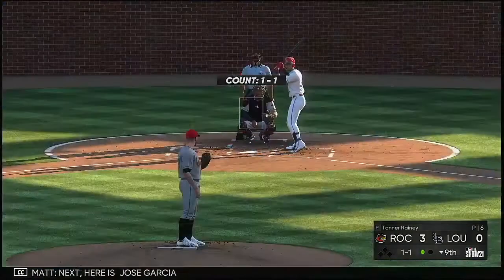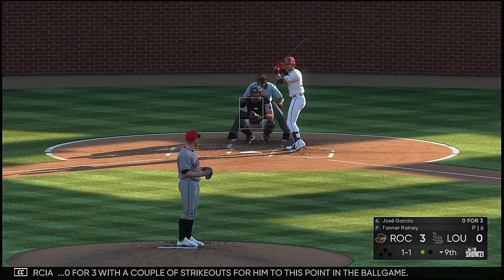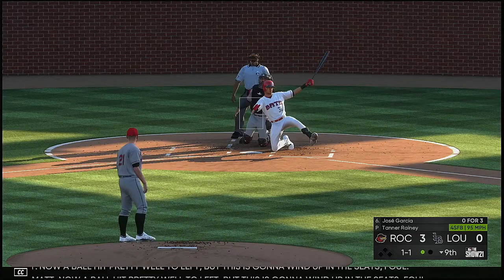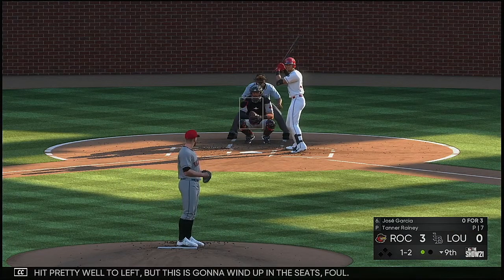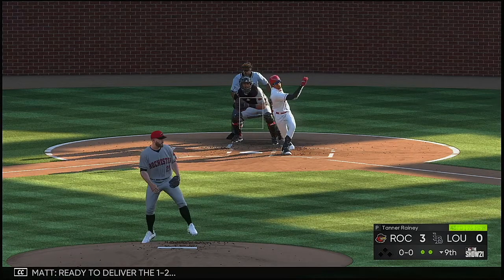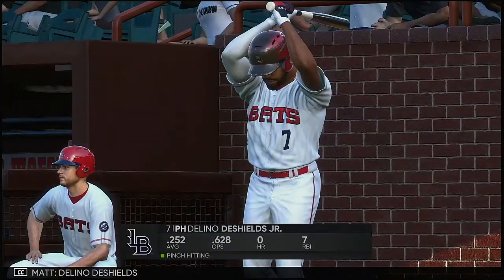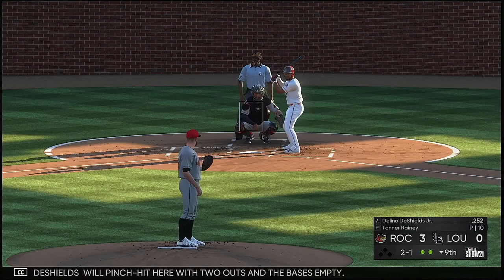Next, here is Jose Garcia, 0 for 3 with a couple of strikeouts for him to this point in the ballgame. Here's the 1-1. Now a ball hit pretty well to left, but this is going to wind up in the seats, foul. Ready to deliver the 1-2. Got him. And that's the third time we've written a K next to his name in this one. Delino DeShields will pinch hit here with two outs and the bases empty.